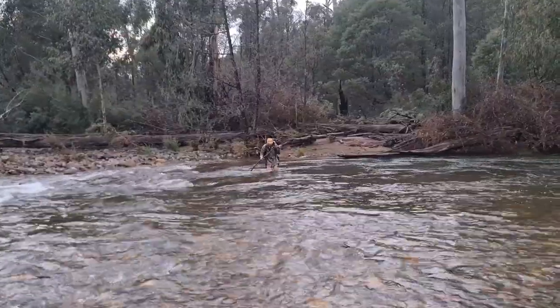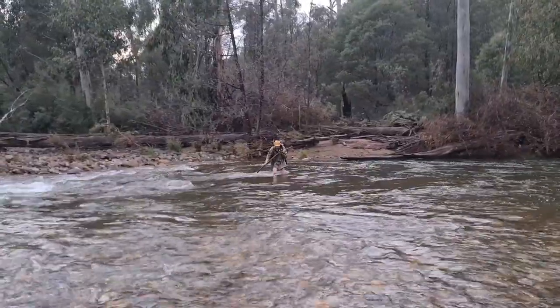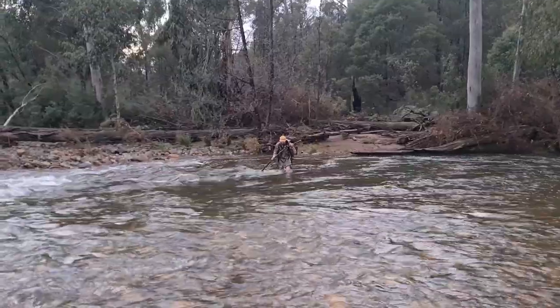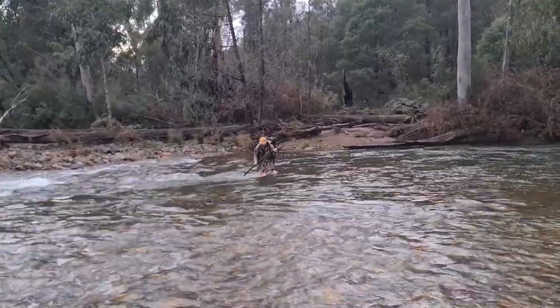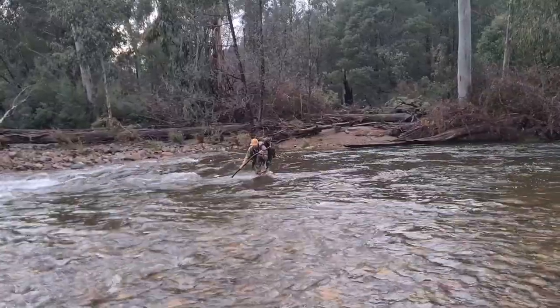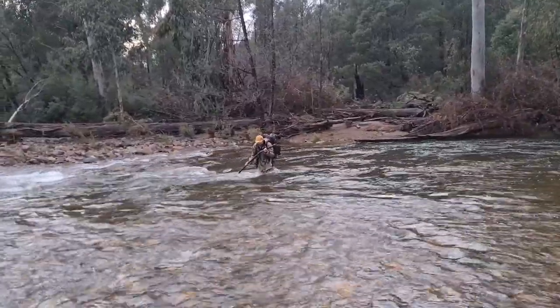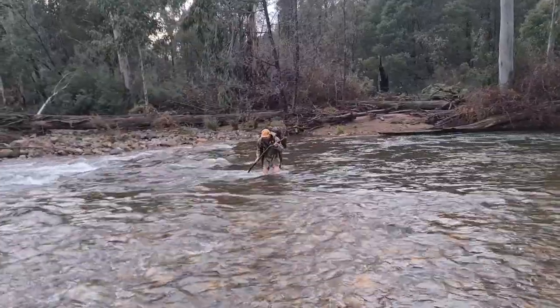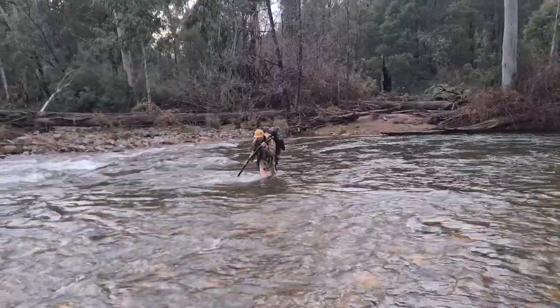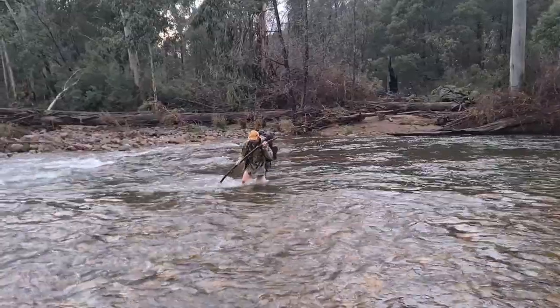Good tip, you'll see he hasn't got his waistband on. So if you do go for a swim down the river, you can dump that pack. Forget about what's in it and just get to the other side. Big stick helps you. And try and angle down with the water a little bit.